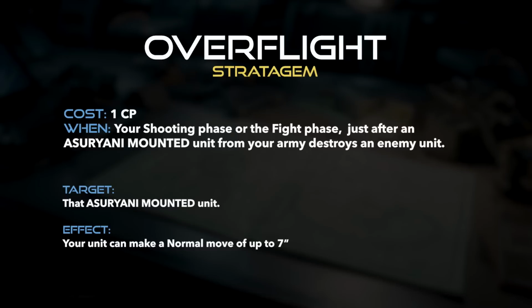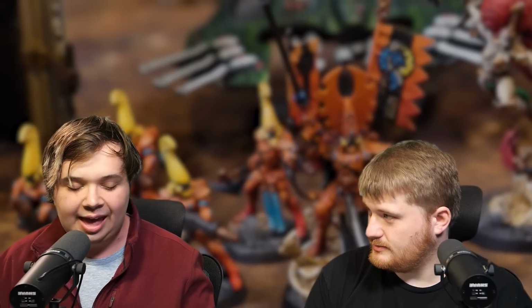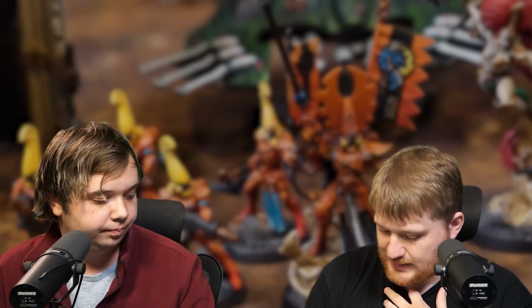Yeah. Overflight, 1 CP, your shooting phase or the fight phase, just after an Austriani mounted unit from your army destroys an enemy unit. You target that mounted unit, and your unit can make a normal move of up to 7 inches. Yes. So you're going to want to use this in the shooting phase basically every turn on your incredible Death Star unit so it can be safe. And then you're going to want to use it in the fight phase on a unit of Shining Spears. Yes. Wind of Blades. And Shining Spears now have Fly. They move through walls. This is way better on them.